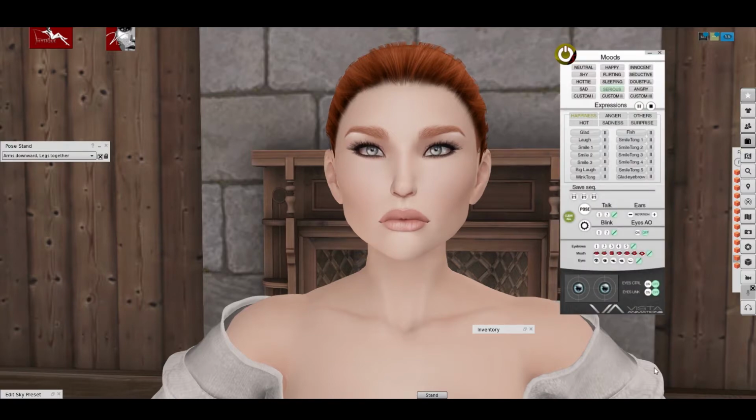Now, there are 4 versions available of this HUD. You can buy a pack of all of them, or you can buy a single one. I opted for the single one. The single one is for Vista and various other brands, whereas special HUDs were made for Lac, Genus, and Catwa.